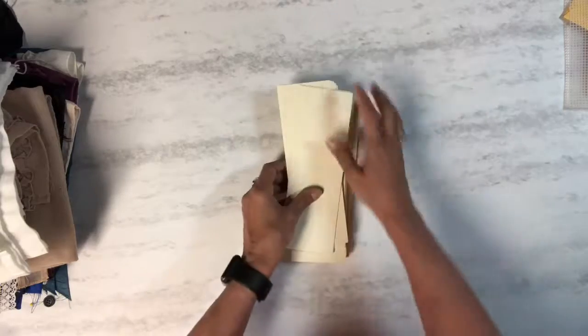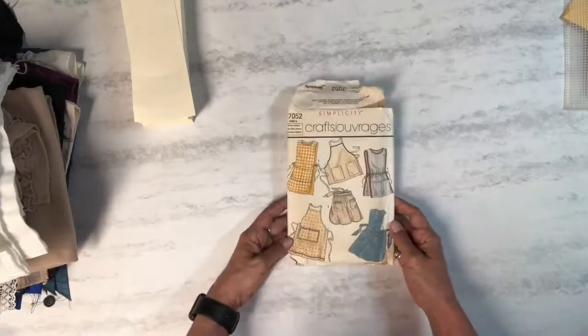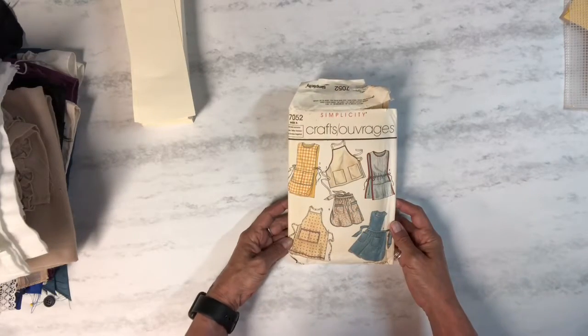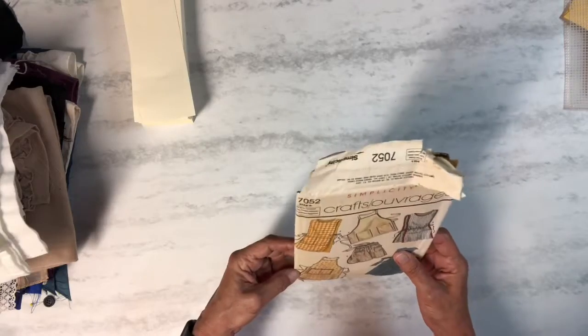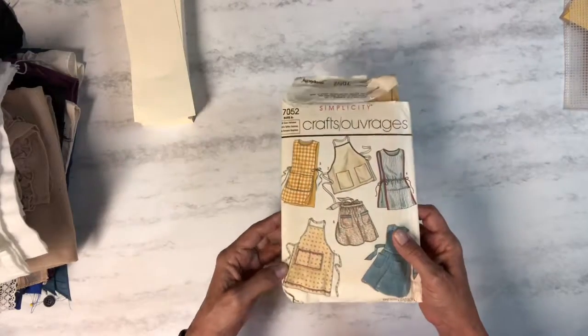And then she gave me this big stack of, she's a scrapbooker. So that is a bunch of that. And she had this pattern, aprons. Looking for a size, or a date.